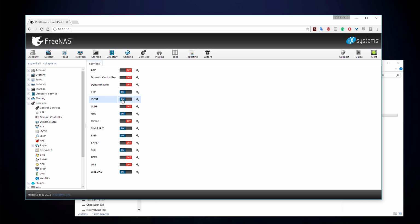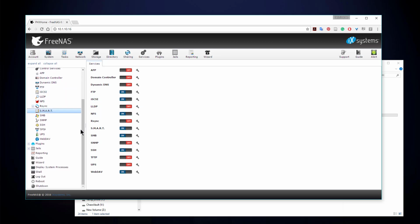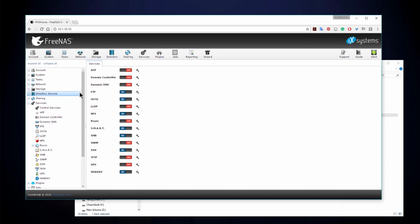Now, the next thing you want to do is come back in here, and we want to make sure that we've already set up volumes. If you don't know how to set up volumes inside of FreeNAS, this is not a video for that. If you haven't already set up volumes of some kind for your FreeNAS, there's no point in us even talking about the iSCSI stuff, because you're not ready, right?